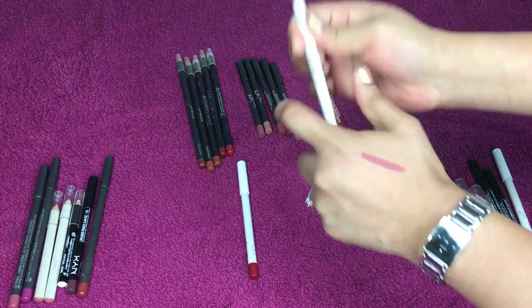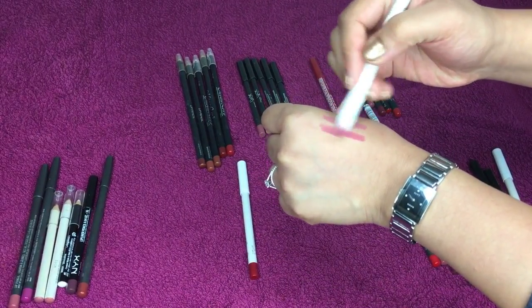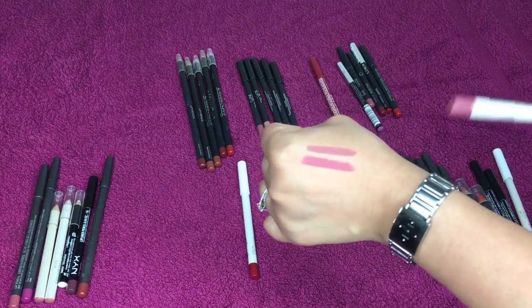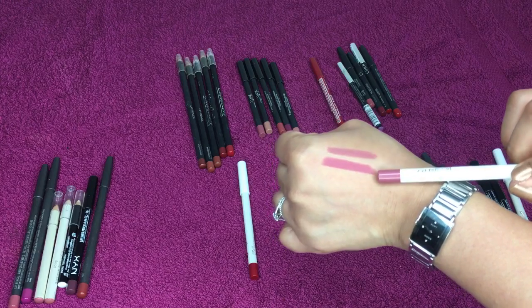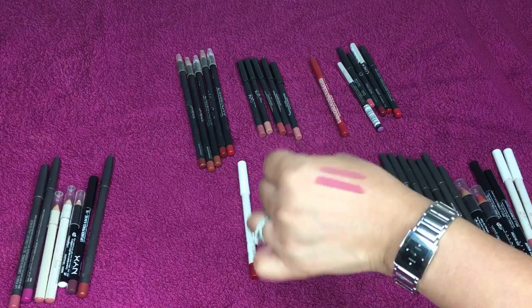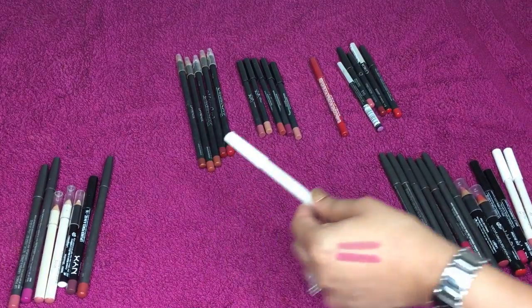Then we have Dopey, which is another favorite of mine. Not too far off. I know you guys are going to be like, oh, they look very similar, but this one's slightly more pinky and this one's a bit more purpley, so they are different, and I do really like them, so I'm going to keep that one too.